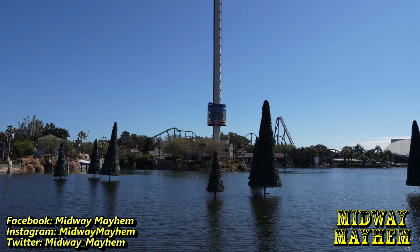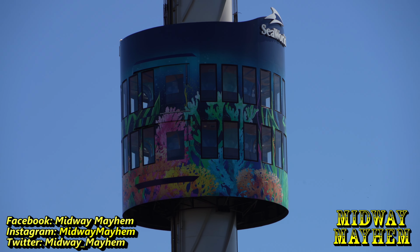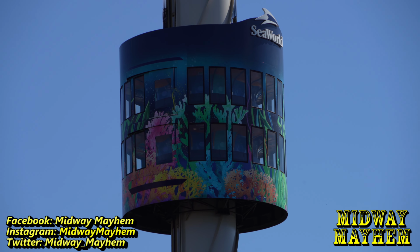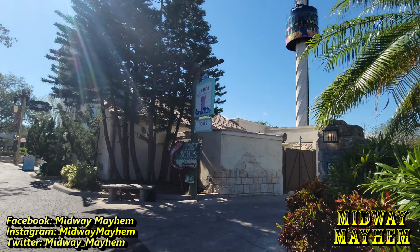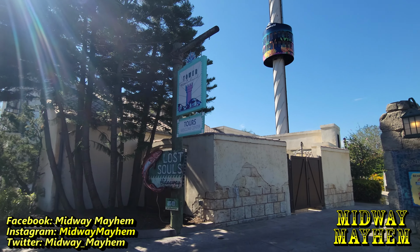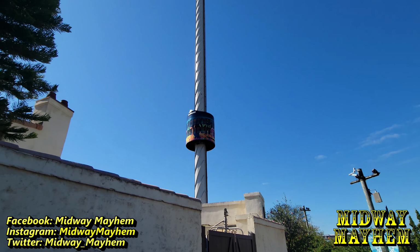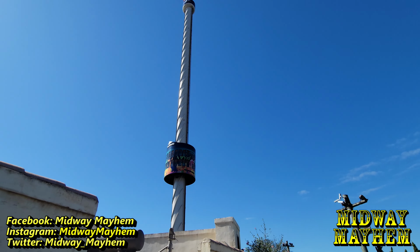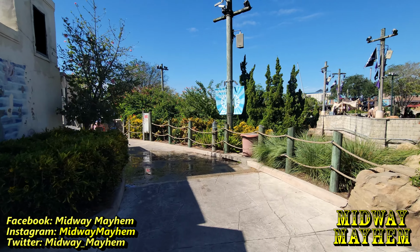What is this that I see? The Sky Tower is testing? Sky Tower, and it has been closed since the hurricane. Again, we saw it testing just a couple minutes ago. Fingers crossed it may open. I don't know though, we'll see.